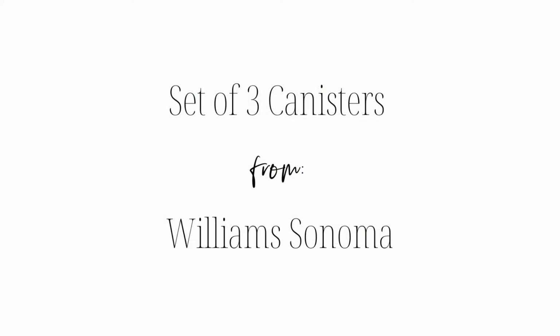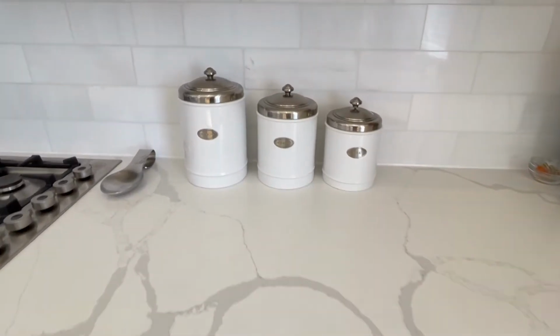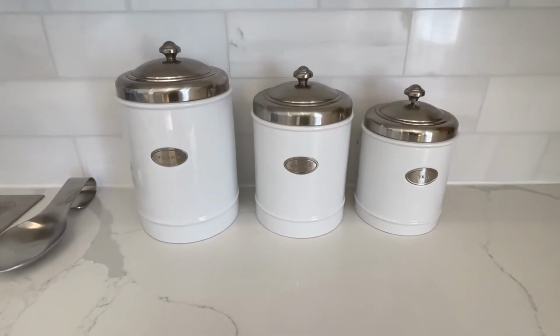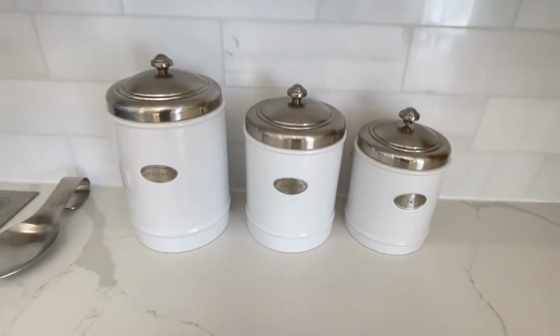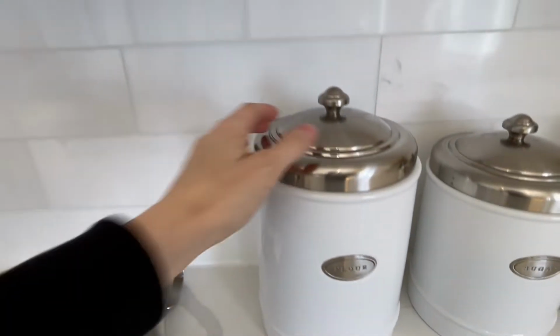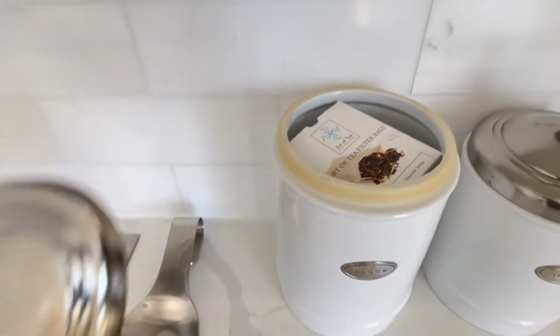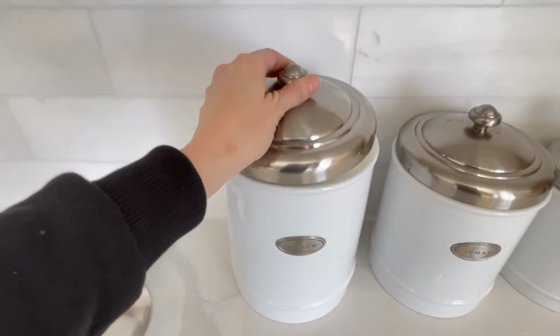Moving on to the set of 3 canisters I got years ago when we registered for our wedding from Williams-Sonoma. I absolutely love how simple and beautiful they are. As you can see, they say flour, sugar, and tea, but full confession, I only have a little bit of flour that lives in my pantry. You can see here it's different types of tea bag filters and some other things for our tea.